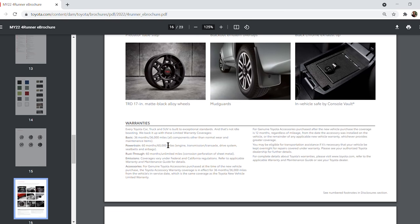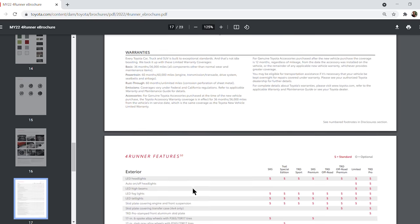Warranties: 3 years, 36,000 mile comprehensive; powertrain, 5 years, 60,000 miles; rust through, 5 years, unlimited miles.